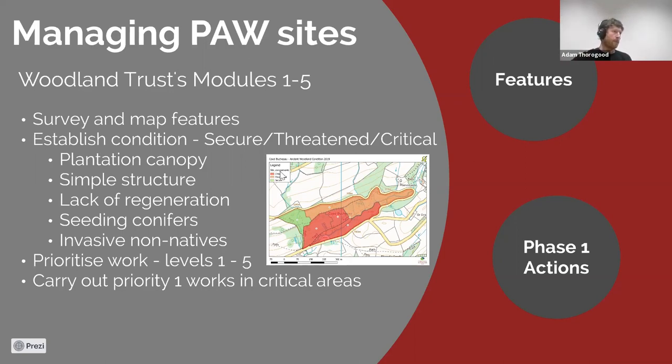Some of the things that might influence the condition: there's a dense plantation canopy, a lot of shade shading out the understory; the plantation stand has a very simple structure, an even age, with no difference in terms of the age class of the trees; and there's probably a lack of regeneration. There could be a seeding of shade-tolerant conifers in the understory, or shade-tolerant broadleaf species such as beech. And there could be invasive non-native species such as Rhododendron ponticum, Japanese knotweed, and Himalayan balsam.